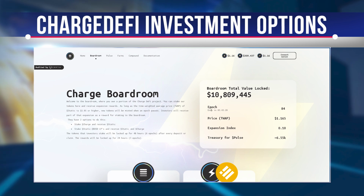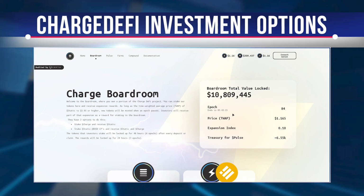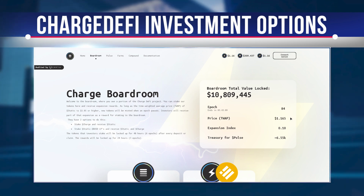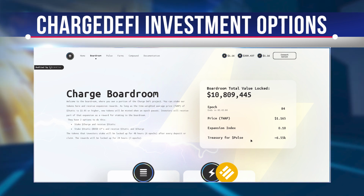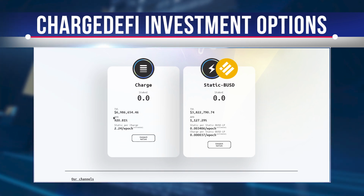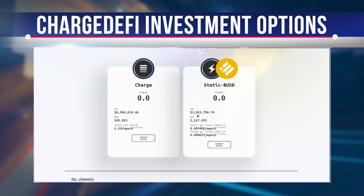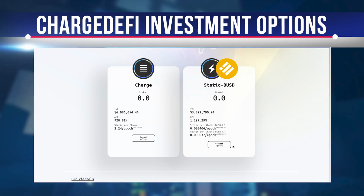By staking a static BUSD LP in the boardroom, you will be rewarded with static and Charge for each epoch. The Charge pool receives 85% of the static expansion reserved for the boardroom. The static BUSD pool gets 15% with the added benefit of receiving Charge tokens. As long as static is below $1, staking Charge in the boardroom gives no rewards. Staking static BUSD LP in the boardroom will only reward you with Charge each epoch.